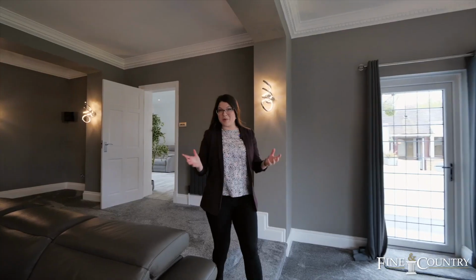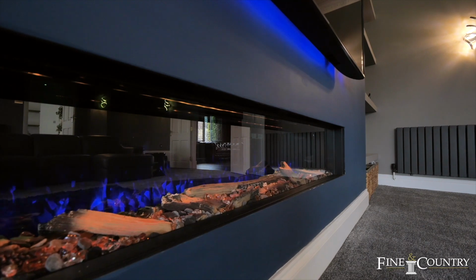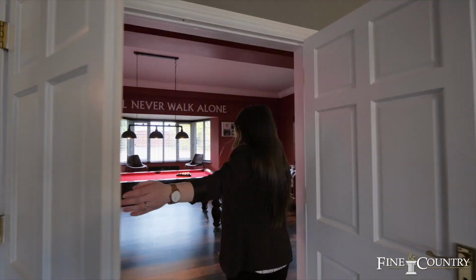This is the entertainment part of the house where the owners have had multiple parties. They also use this room as an incredible cinema room with the TV on the wall here. And to the other side, you have the games room, which is perfect for entertaining.